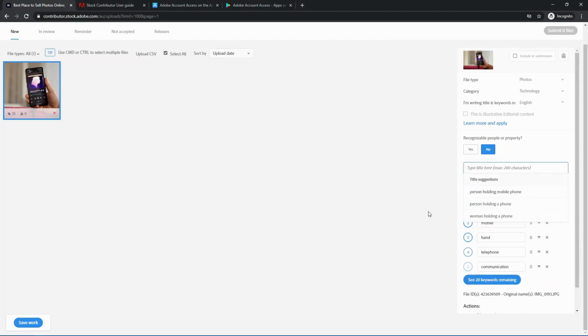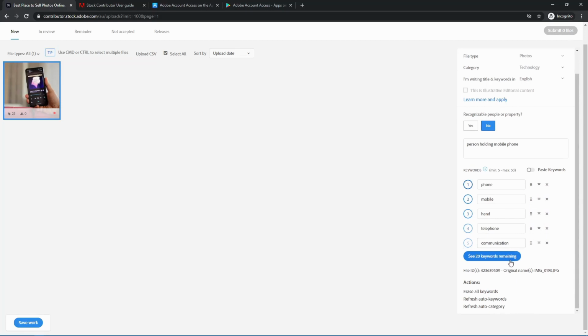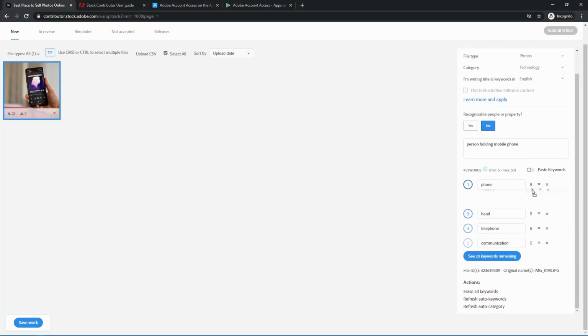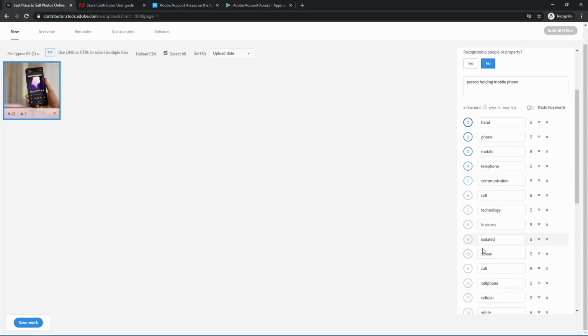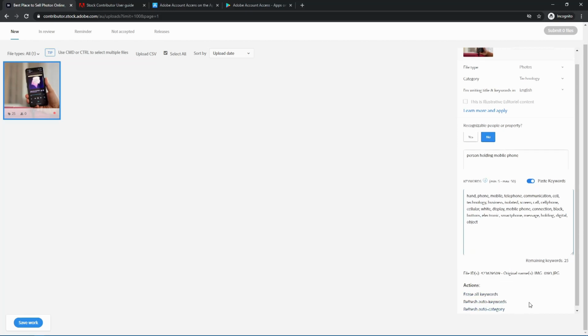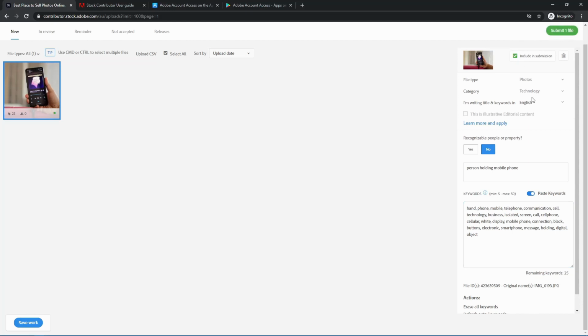You can also set it to editorial content. Does it have recognizable people or property? No. It's got a title suggestion, pretty accurate here, but not all the time. It also provides keywords, which is really great. You can also paste keywords, since that's an easier way, but here you can rearrange them graphically like this. In the paste keywords section, you can just delete and edit them, and put a comma in between each tag.